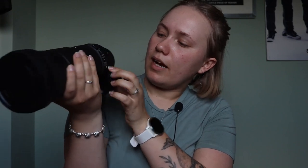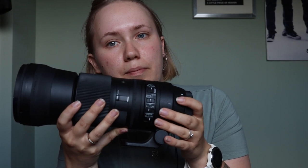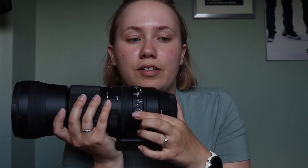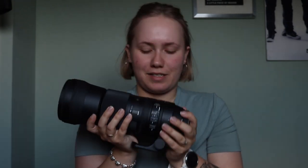And then we've got the OS system and custom systems. So I personally do not use these, but in terms of what they provide, you've got two different custom settings here. I don't know specifically what they're for because I don't use them myself. It's something I still need to learn.